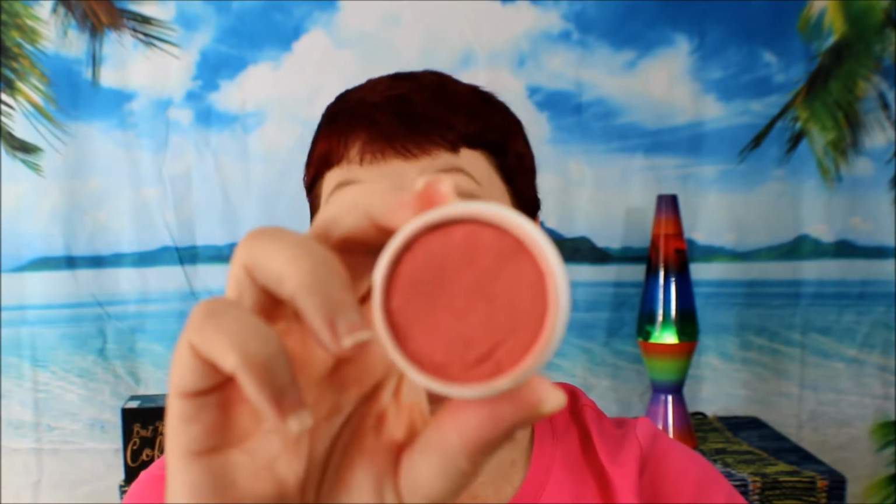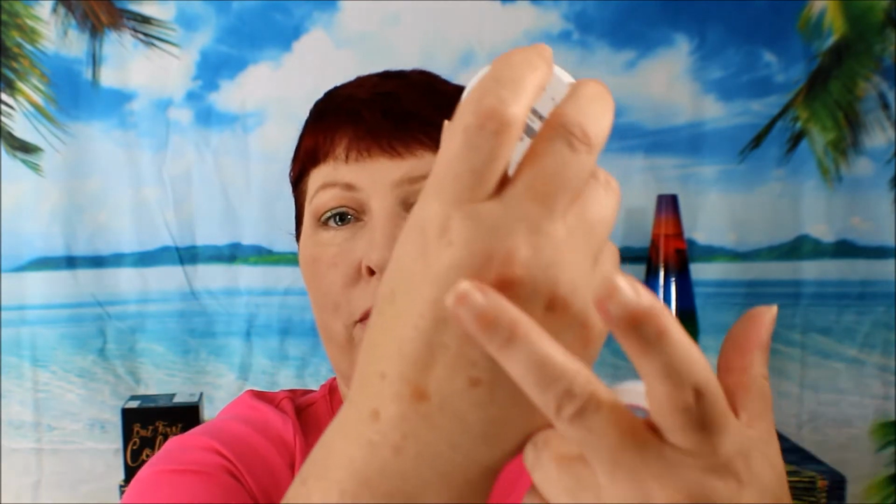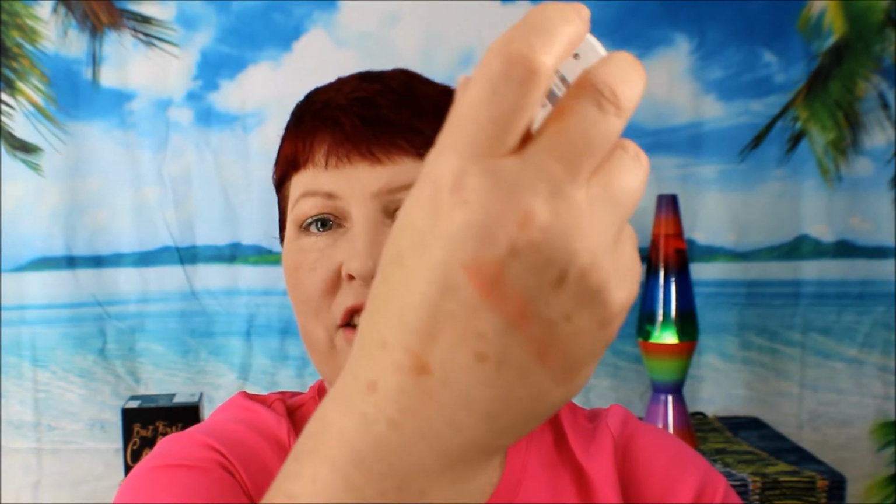I've got a few ColourPop items here. I just need to realize I don't like these kinds of formulas. They are beautiful. I've got the Super Shock Cheek in Fun with Friends. Beautiful formula. I don't like this kind of blush. I just don't.